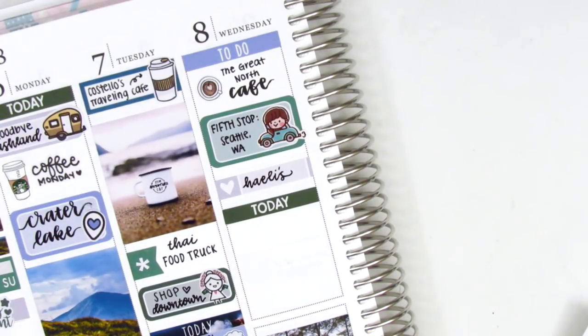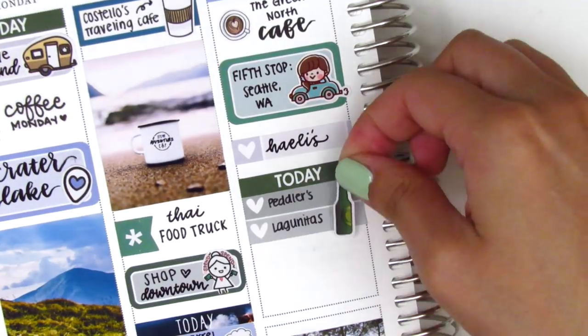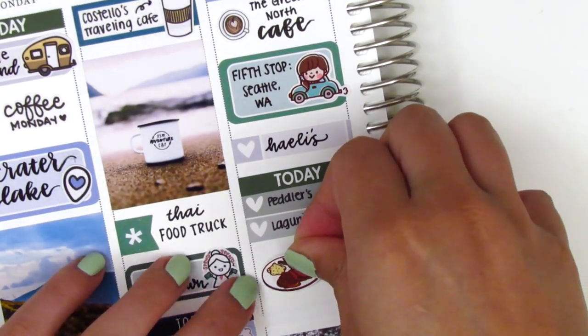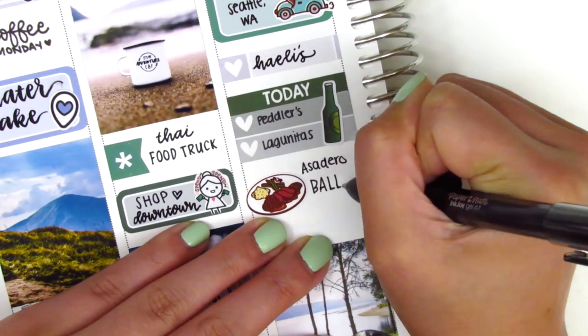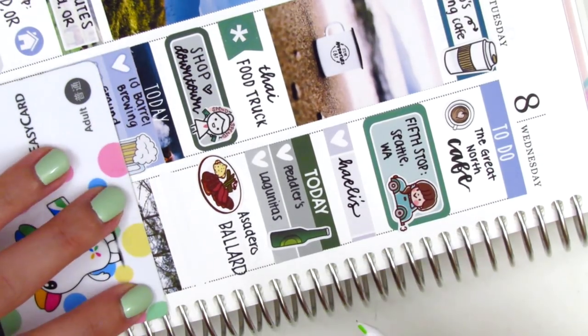When we were in Seattle, we met up with another friend who lives there. And she's my friend from high school, so it was really fun to see her and catch up. I put down a beer sticker from Sunset Sticker Co. to mark the breweries that we went to. And then we got dinner at this really good steak Mexican restaurant. It was amazing. So it was perfect because I had these steak stickers from Happy Dia Stickers. And so I placed that down to mark our dinner.